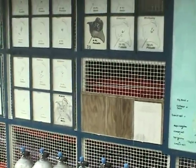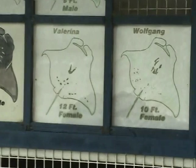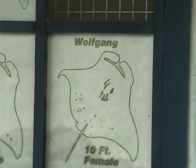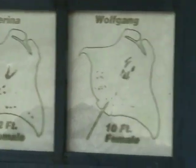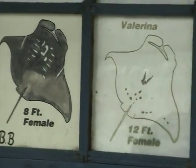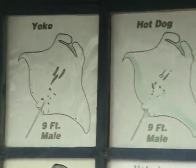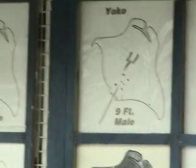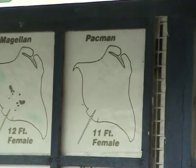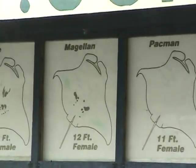Now let me pan back and show you what they have on this wall here. They've got pictures of the different mantas. For instance, there's a 10-foot female. They name them, I guess, because of their markings. It's a 12-foot female, 8-foot female. I think the female's the species usually larger. Hot dog, Yoko. Pac-Man, 11-foot female. A lot of females.